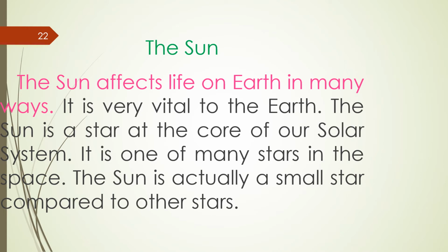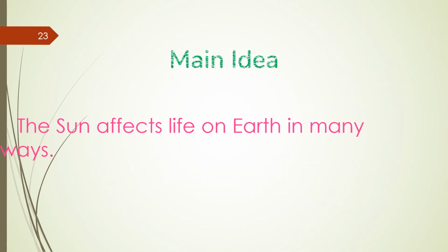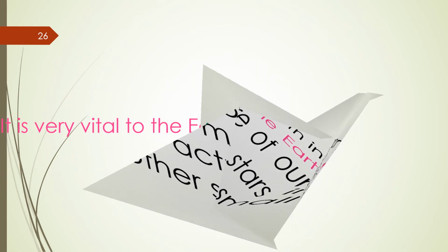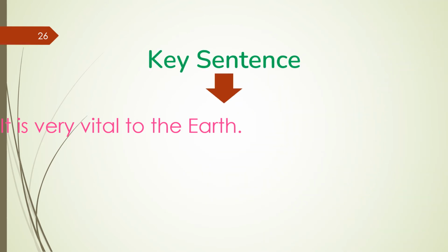The sun affects life on earth in many ways is the main idea of the paragraph. Yes, correct. That is the main idea of the paragraph. It is very vital to the earth is the key sentence of the paragraph.